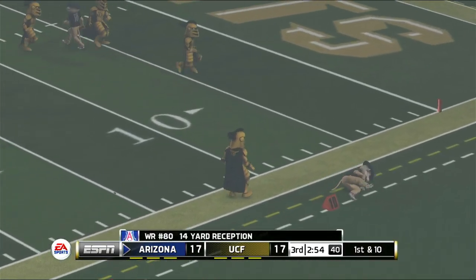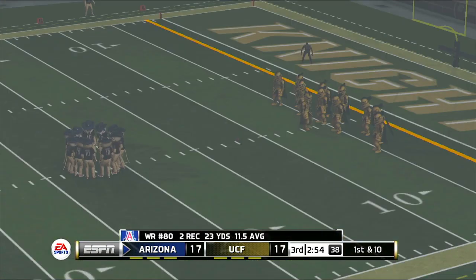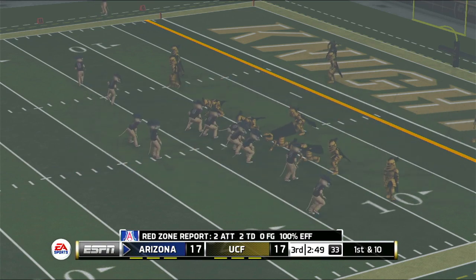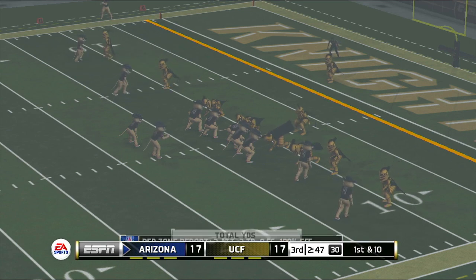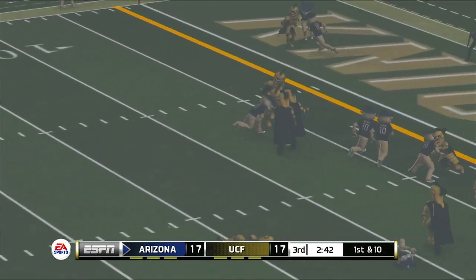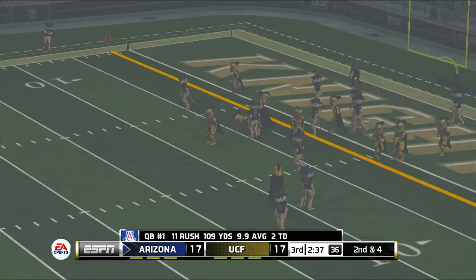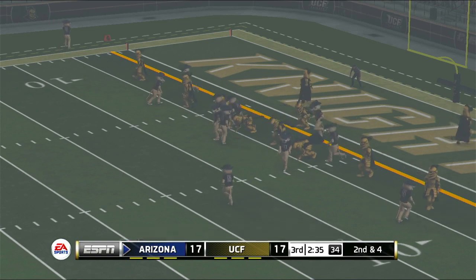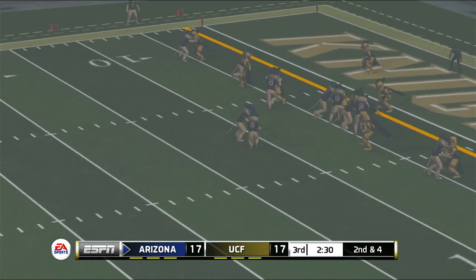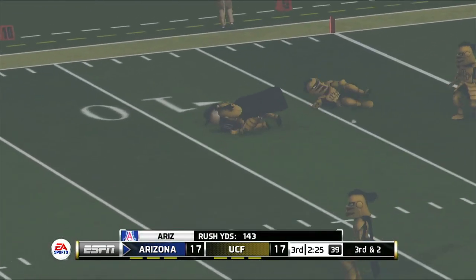Slings it. He's knocked out of bounds, right around the 12-yard line. Gain of 14 yards. First down. From the 12-yard line, it's first down. 41's coming. Down. Get up. There he goes. Nice run to the left there. 6 yards there on the option keeper. That'll make it second and four. They make the stop at the four.